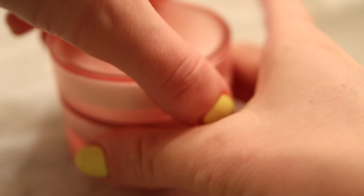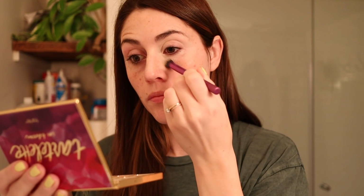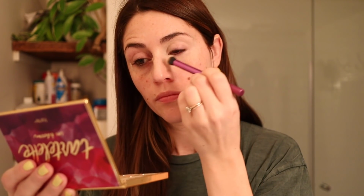I've just found the morning goes 100 times smoother if I'm dressed and I'm ready for the day before my kids are awake. Sometimes it's just some concealer and leggings, other times it's a little bit more. It really just depends on what my day has in store for me and how much time I have.